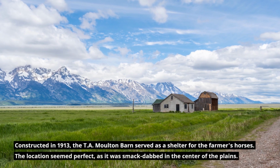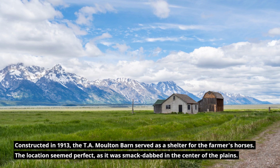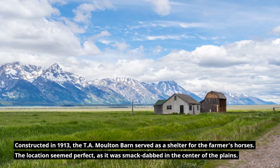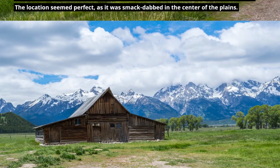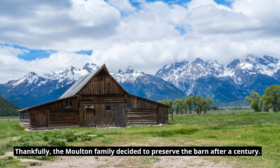Constructed in 1913, the T.A. Moulton Barn served as a shelter for the farmers' horses. The location seemed perfect, as it was smack dab in the center of the plains. Thankfully, the Moulton family decided to preserve the barn after a century.